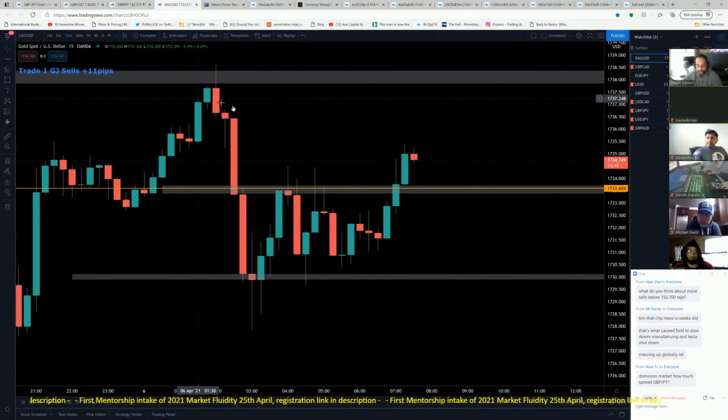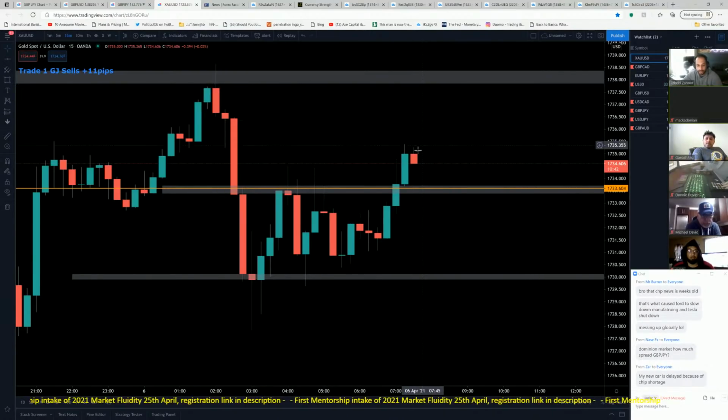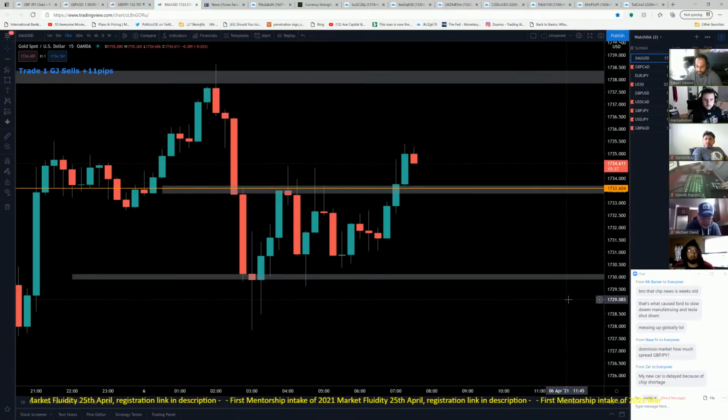All right, so far looking at gold to continue bullish, 1737 and 1738. That's the target here for today. But if we break the low, then it's probably going to continue back in the range.